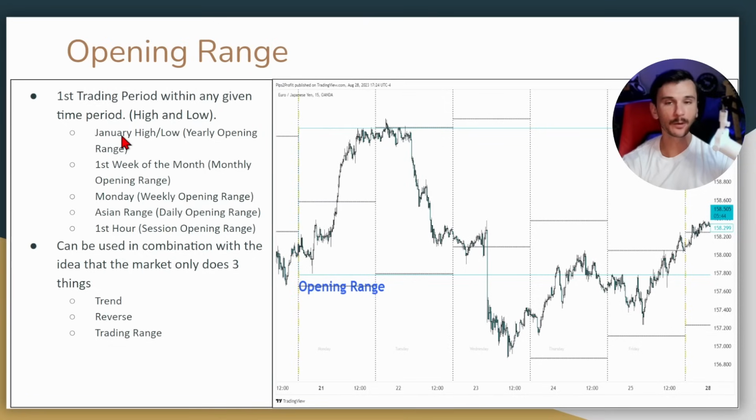And then January's high and January's low is actually the opening range for the entire year, being that it is the first month of the year. Another very large portion of this strategy is understanding the opening range. On that last slide, we just talked about how things create highs and lows within larger consolidations. Monday will create a high and a low. Monday is also the first trading period within the week. Therefore, Monday is the opening range for the week.